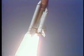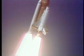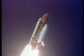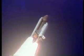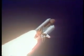Challenger. Roll program confirmed. Challenger now heading downrange. Throttle down at 94. Engines are throttling down now at 94%. Normal throttles for most of the flight, 104%. We'll throttle down to 65% shortly. Engines at 65%, three engines running normally, three good fuel cells. Strictly fine.